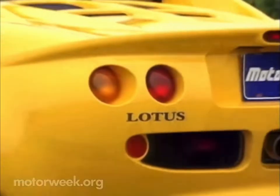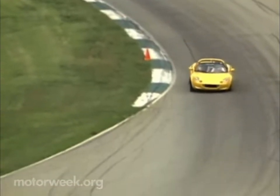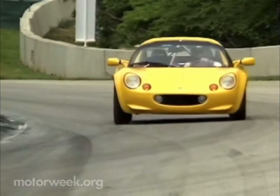Unfortunately, we weren't able to enjoy the Elise 190 Sport in the same way. It's imported to the U.S. strictly for racetrack use and is not yet street legal. We'll take what we can get, though, so we wasted no time getting our hands on the Elise and taking it to one of our favorite tracks, Road Atlanta.